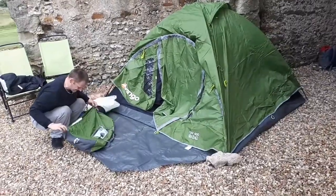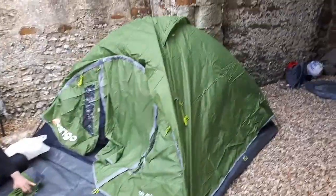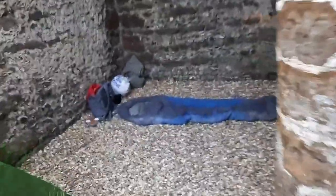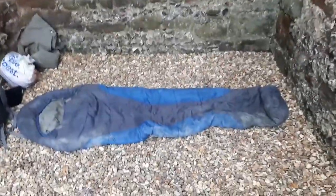Right, Paul and Pete have got their tent set up. Me, I haven't got a tent. I'm just going to be sleeping in my sleeping bag.